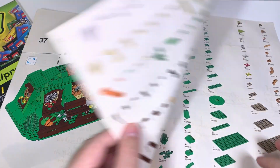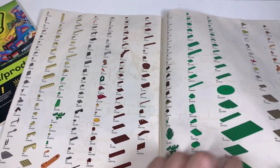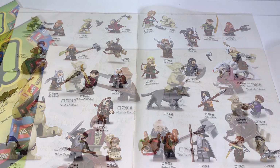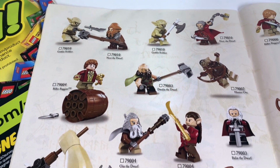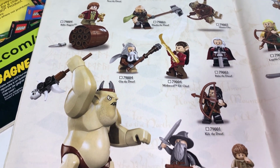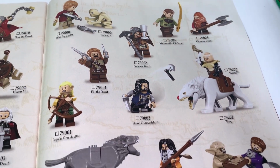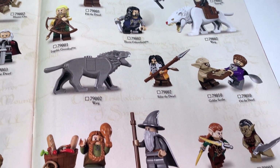The back there shows the set all complete, and we've got the inventory list, and here's a really crazy section. It's a minifigure roster for all the Hobbit minifigs. LEGO Star Wars fans will be very familiar with this from back in the day. Very privileged to have all of these given how expensive the secondary market is when it comes to Lord of the Rings and the Hobbit sets now. This really meant everything to me at release.